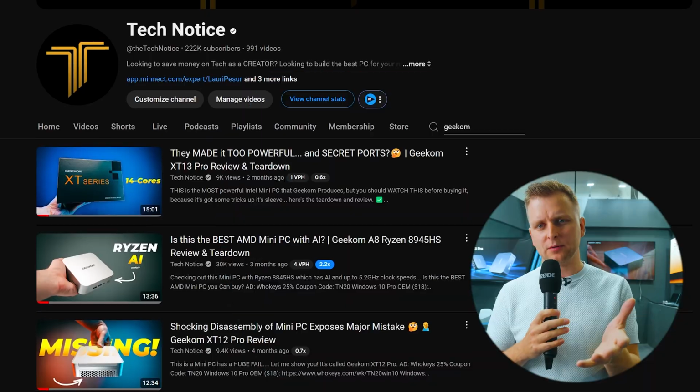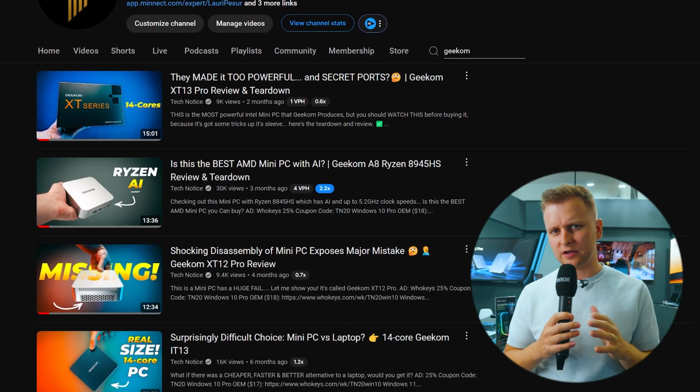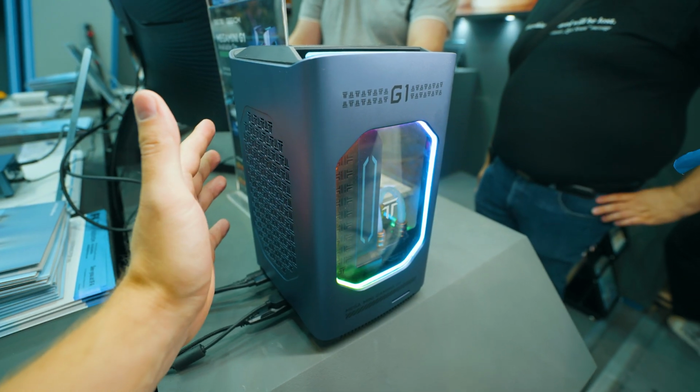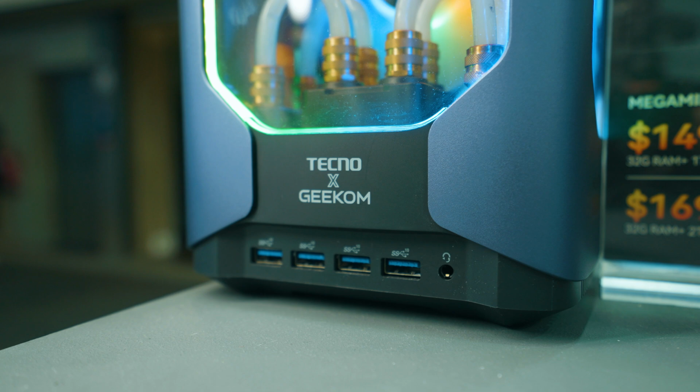So we're at IFA at Geekom's booth, and you might have seen some of their mini PCs checked out on the channel before. We've checked out the Intel ones, the AMD ones, and they've always done the mini PCs. Well, actually they might have sacked the whole mini PC thing and produced something a little bit different. This over here is the G1 MEGA Mini, and it's got a dedicated RTX GPU, and I'm excited. Let's take a look at what they offer.